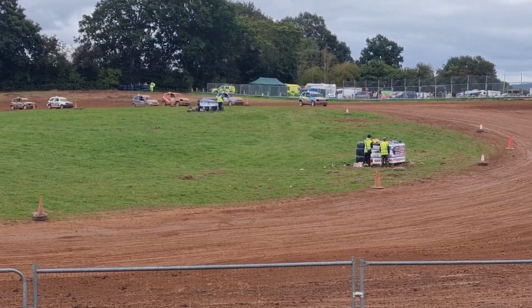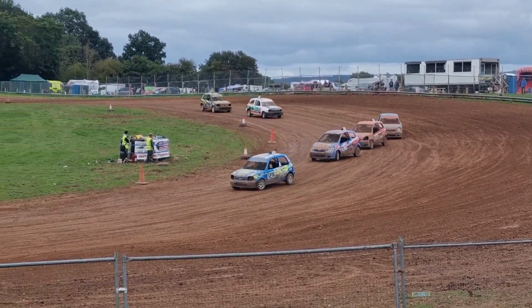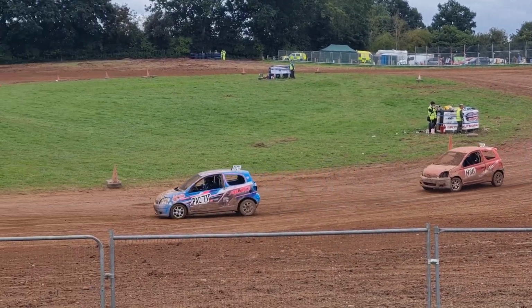And it is the Spalding 16 machine that comes out on top from PAC71, Harrison 36, Harrison 67, BC811, and PAC48. Those are your winners and riders.